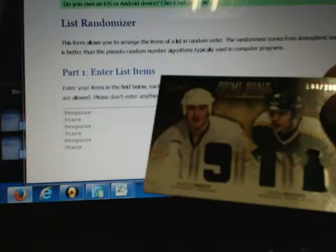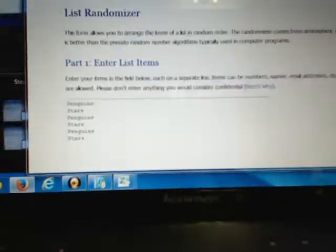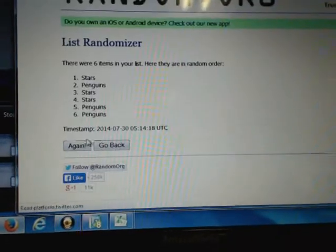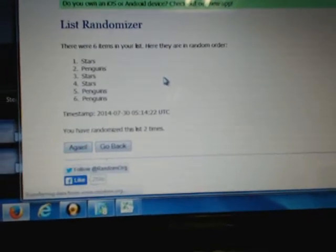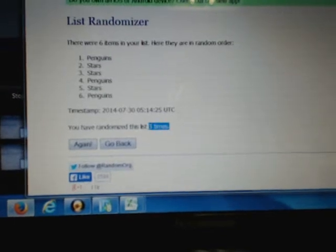So turning us around here for our multi-team randoms. So first one we're gonna do is gonna be for Mario Lemieux and Brian Bellows. Three times here. Team on top will receive the cards. Oh, I just hit $1,500 today. Oh, here we go. Look at one. And three. The winner is the Pittsburgh Penguins. And randomized this list three times.